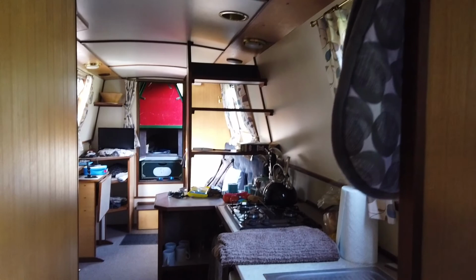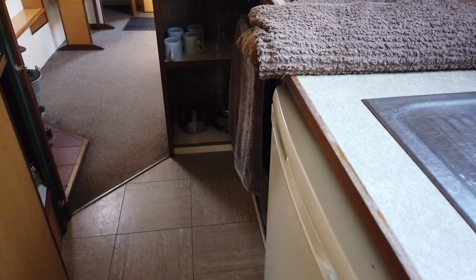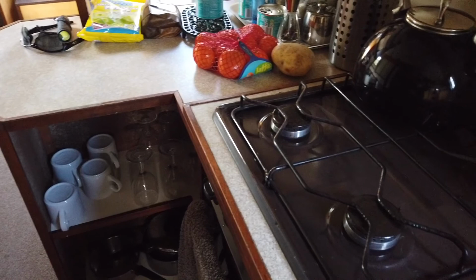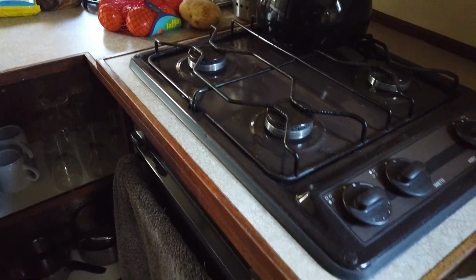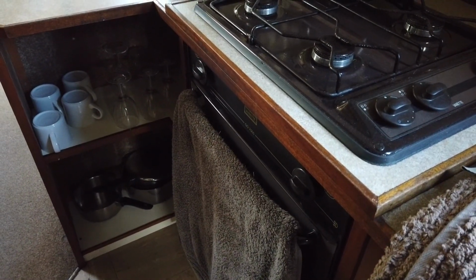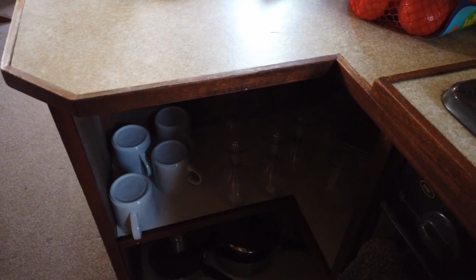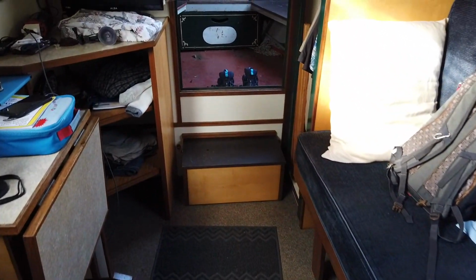Come back around in the kitchen again. We've got the fridge, storing the food, making it cold. Got an oven and hob. The hob works quite well. I made chili mac for dinner last night. It was excellent. And then there's the grill underneath. At some point this week, I'm going to try making toast in the grill. Pots, pans, glasses, and such as needed. And that is the boat.